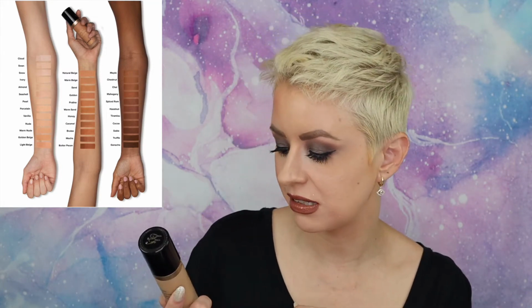So this foundation launched last week on the Sephora website. It does come with a pump. It retails for $40 on the Sephora website, and by looking at it, it looks like there's at least 35 shades of this. There seems to be a nice mixture of fair to light to medium to deep skin tones, so hopefully everybody can find their shade within the 35 shades that Too Faced did release in this foundation.